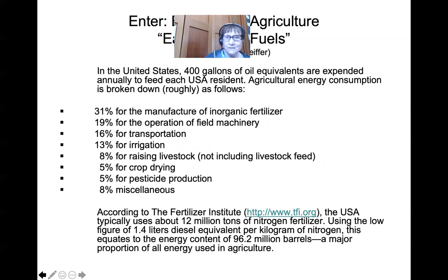All right, so enter agriculture. In the United States, 400 gallons of oil equivalents are expended annually to feed each USA resident. So agricultural energy consumption can be broken down as almost a third going into inorganic fertilizer, so synthetic fertilizers, about a fifth for the operation of field equipment, and on it goes. These are direct and indirect energy costs, if you will, this kind of energy accounting. But still, it gives us, one would argue from an environmental perspective, a better look at what exactly is draining energy reserves in agriculture. What part of agriculture? And it's synthetic fertilizers.